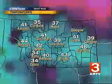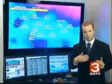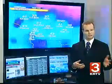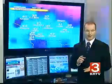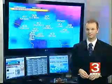Temperatures right now 41 in Great Falls, a little bit cooler up on the High Line. Of course, this time of the year it is not uncommon to see these wildfires start up, especially when we don't have a snowpack on the ground, dry conditions, and gusty winds. We'll talk about a chance for rain and snow coming up.